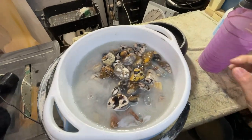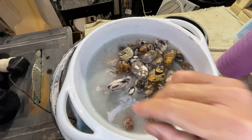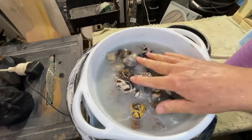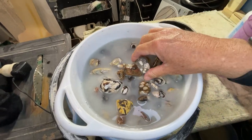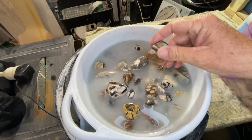That's about what we'd expect. Pretty happy with how they're turning out. So yeah, these will now get a rinse under the tap and a scrub with the toothbrush and onto the final stage.